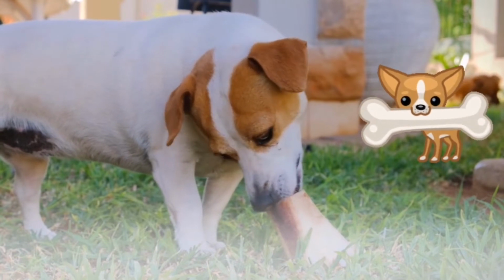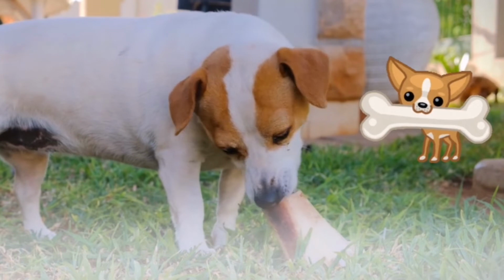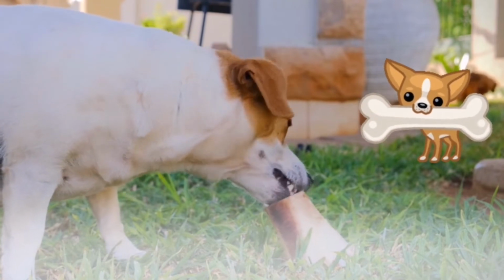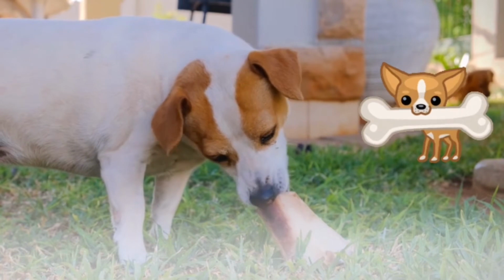The amount of bones in the dog's diet should not exceed 10%, and avoid giving him bones of fish, chicken and small bones, because they break easily, and thus settle in the throat. Whatever type of bone is provided to the dog, be careful that the dog chews its limbs and does not break it into large pieces.